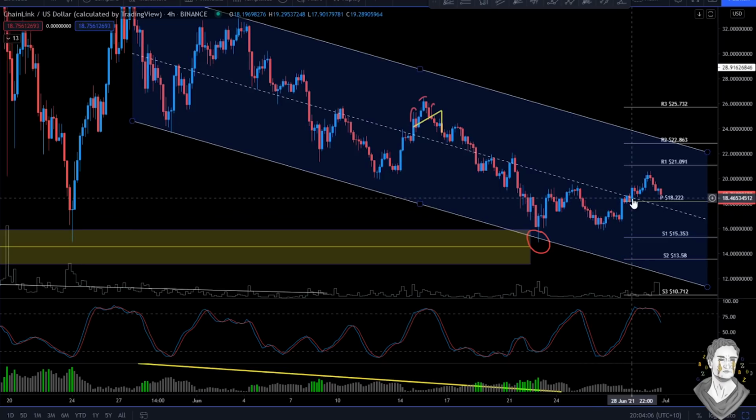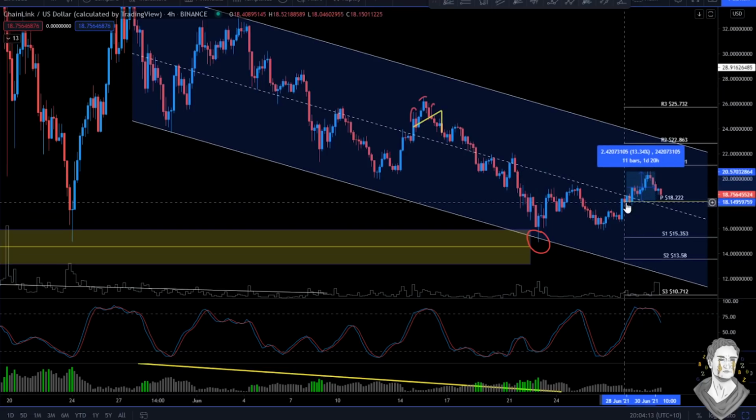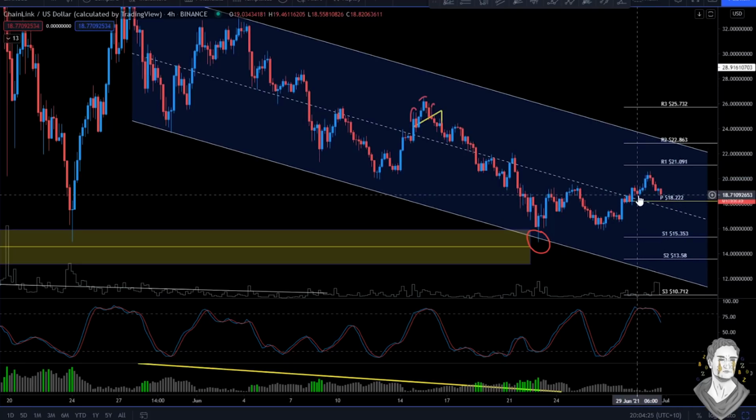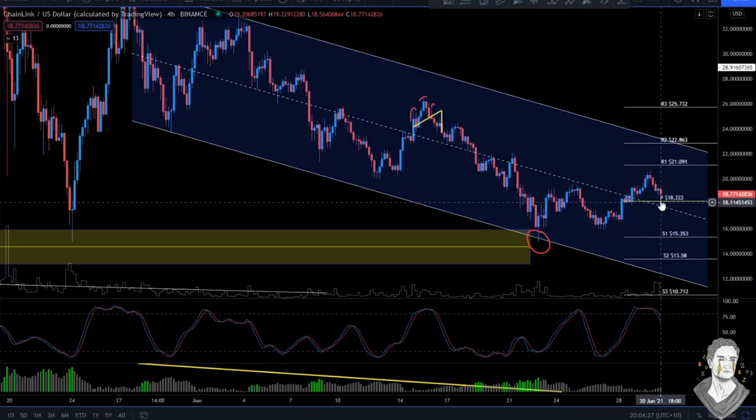But now we've broken above it, and we broke above the weekly pivot. That weekly pivot did give you guys a nice longing opportunity because we actually retested it. So resistance turning into support, that's a 13.3% bounce. But now price action is once again coming back to that region. So it's important that we hold that. We've actually lost the last high low here on Chainlink. So the bulls will definitely need to get a bounce inside of this region.